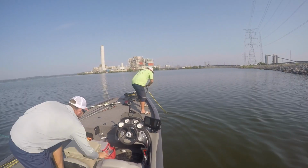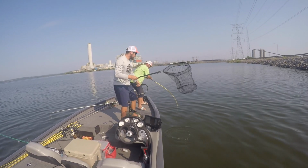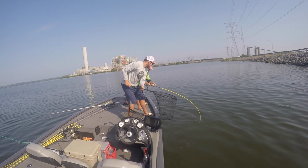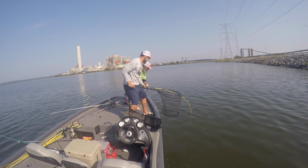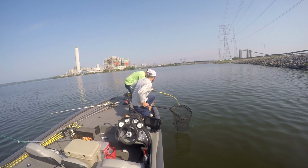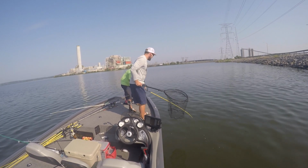Big one? I think so. Okay. I'll get the trout net. Russell's got a little dink net here. I don't know what it is. I don't know what I got. Well, we gotta see it. Hold on. Oh, get him around the trolling motor. Get him around the trolling motor if you have to. Big wiper? I don't know.